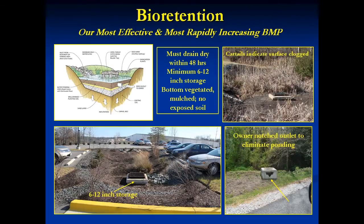The purpose of this depression is to store the first inch of runoff from the building, streets, or parking areas draining to the BMP. As the runoff percolates down through the mulch and planting soil, most of the pollutants are removed. The much cleaner runoff then flows from the facility and travels through the earth to emerge as essential inflow to a wetland or a spring. Bioretention must drain completely in 48 hours, so if you see standing water or wetland vegetation, repairs are needed. If the storage depth is less than 6 inches, then cleaning may be required as well.